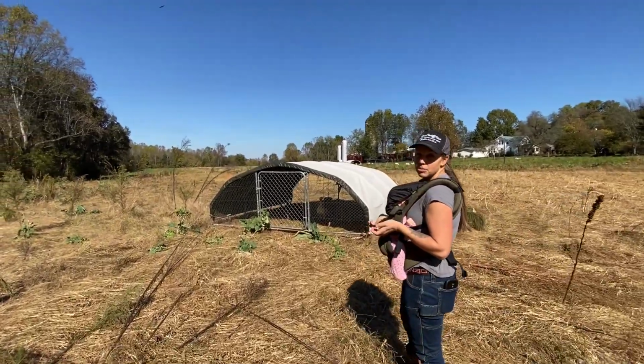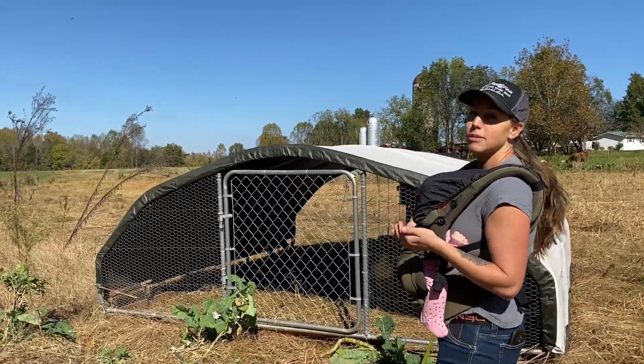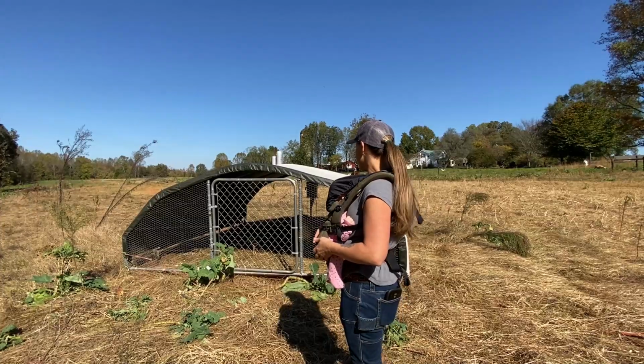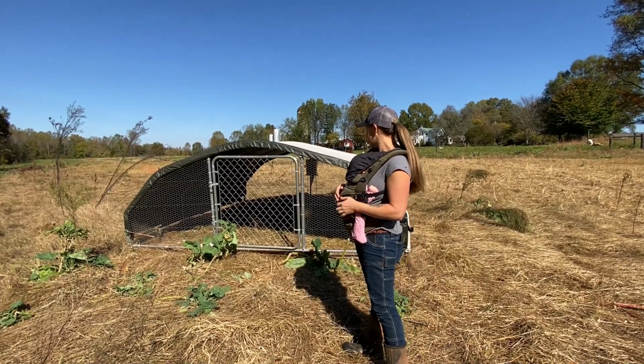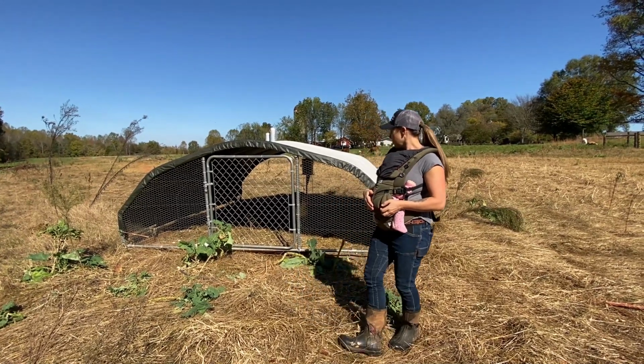We put him with our meat birds when we had meat birds. We just harvested the last of our meat birds last week, so he's all by himself. We tried to put him back, and they went for him again. They just know who's an outsider. So he's in here for his own safety. Aww, poor buddy.